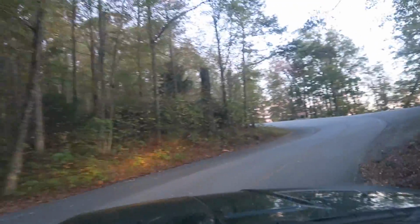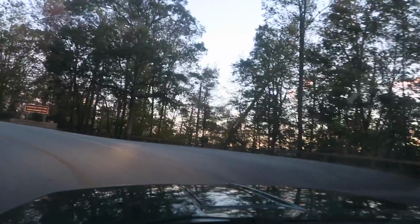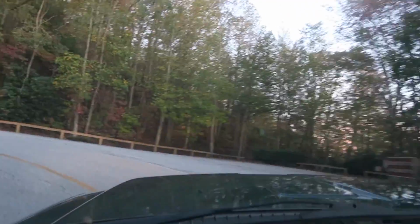I left our campsite early on day 3 and drove back up to the Tennessee Rock Outlook in hopes of capturing sunrise amongst the Smoky Mountains.